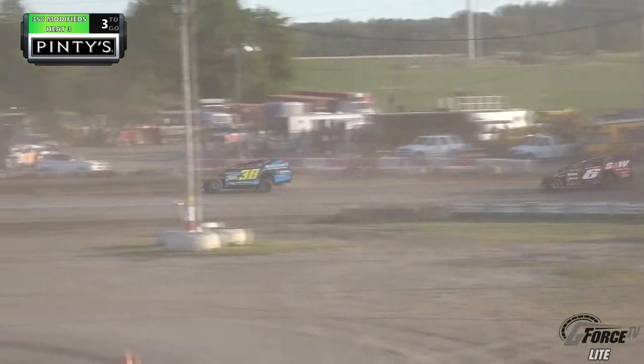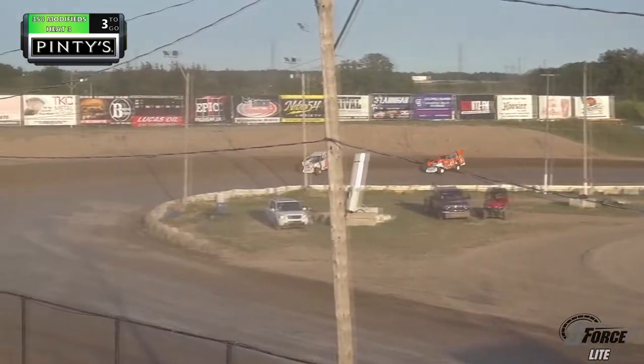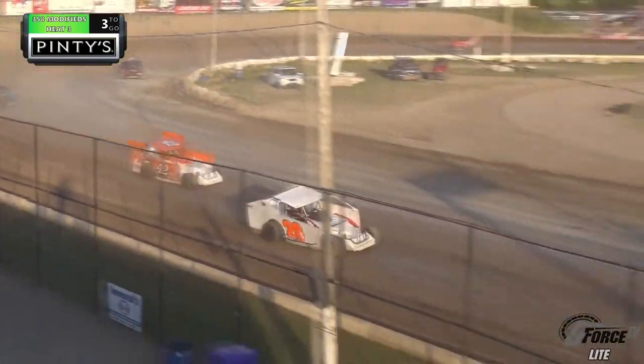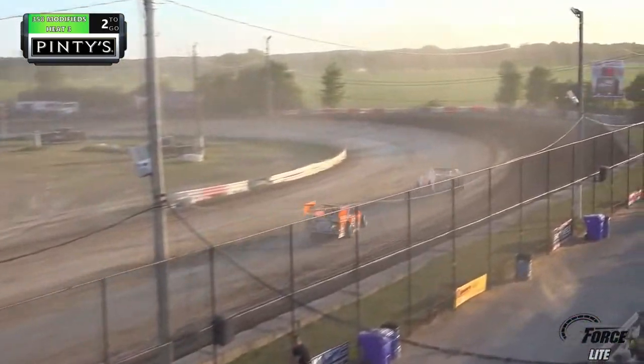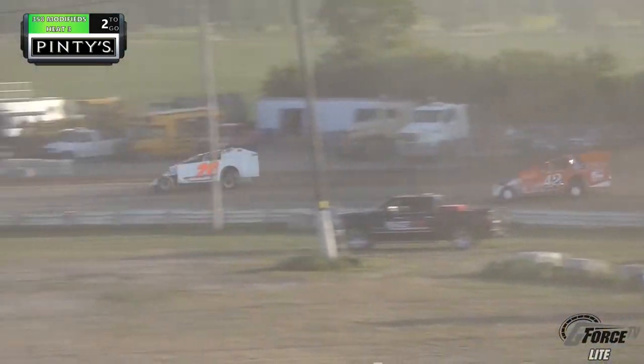Luke Carlton really looking good here. Pete McNell trying to stay onto that inside line, it looks like, to catch Carlton. As we come up on 2 laps to go here in heat number 3. Luke Carlton still holding on to the lead. 2 laps to go. Pete McNell about a half lane lower than Luke Carlton now.